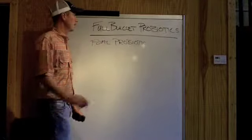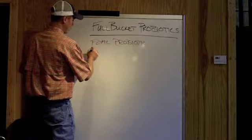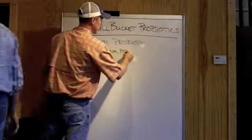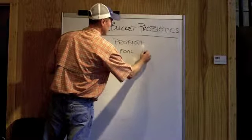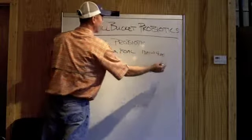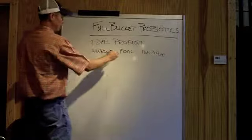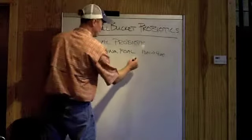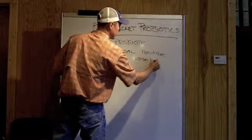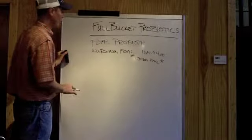Our Foal Probiotic is engineered really for the nursing foal. That's typically a foal, 1 day to 4 months. After that, they're looking to get weaned pretty quick. Now, where this really is going to do a lot of good is in the 1 to 30 day foal. There's nothing like it for the 1 to 30 day foal.